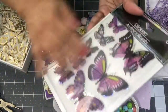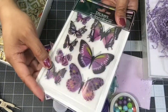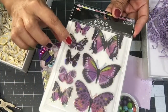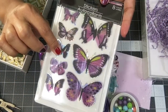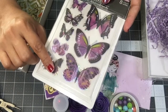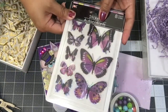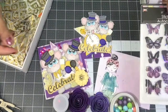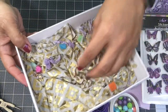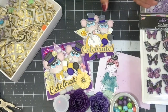And then she gifted me some purple butterflies. Oh, this is so pretty. I never saw these at my Dollar Tree. I've seen the blues and the yellows and even the green, I think. There was a green one, I think. But never saw the purple one, so that is amazing. Oh my goodness, Tracey, thank you so much. And then she just has some little paper down here. So cute. I love everything.